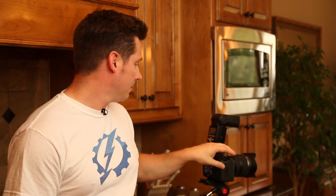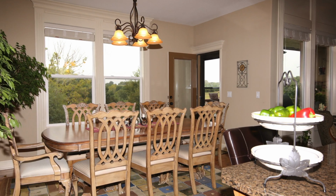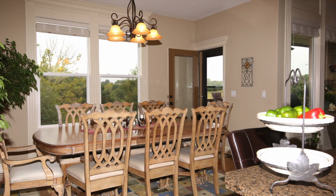So by using either the pop-up flash or attaching a hot shoe flash on top and pointing it directly forward in the same direction as the lens, these are the type of images that we tend to get. Yes, we've accomplished our goal in getting a properly exposed image, but that's just technically, and really only technically. By having the flash pointed the same exact direction as the camera, we now lose a lot of depth and dimensionality.